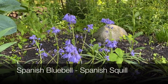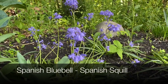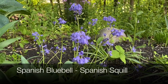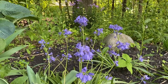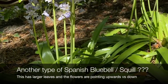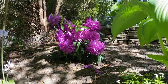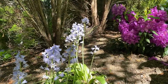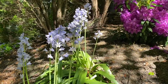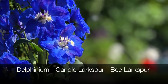Here I have some Spanish Bluebell or Spanish Squill, and the flowers on this one are tipping downward and the leaves are long and thin. Now maybe you can help me out with this one, because on the other side of the driveway, we have this that also shows up as Spanish Squill, but the leaves are thicker and a little waxier in look, and the flowers are tipped outward or upward. I wasn't sure if they were the same or not, but my app said they were.